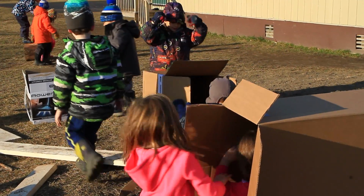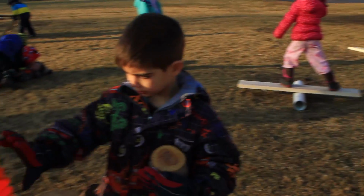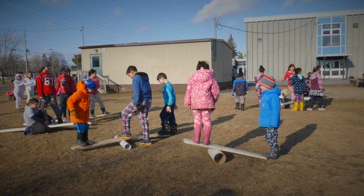One of the things that we were thinking about when we looked at the pop-up adventure playground or forest school is trying to find a way that we can introduce some risk-taking in our students in our playground. We know that when students feel free to take risks in a playground, then they're going to feel free to take risks in other areas as well.